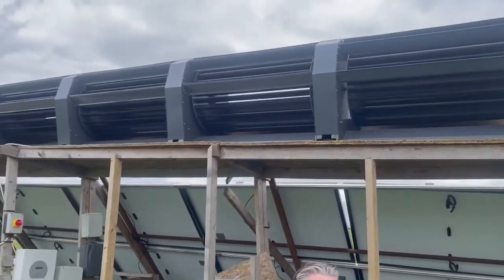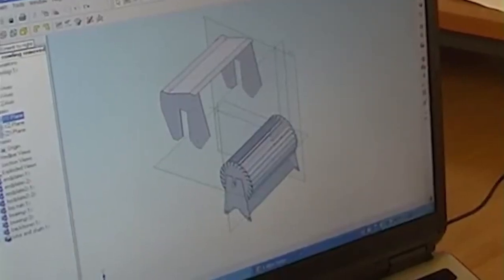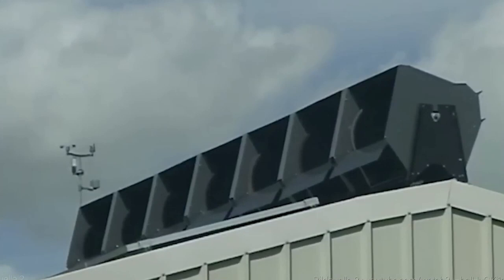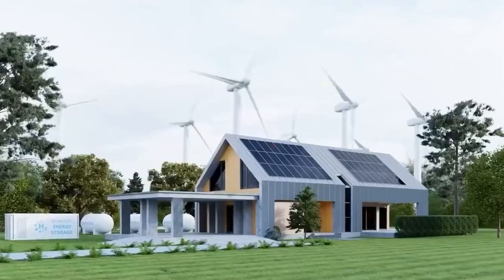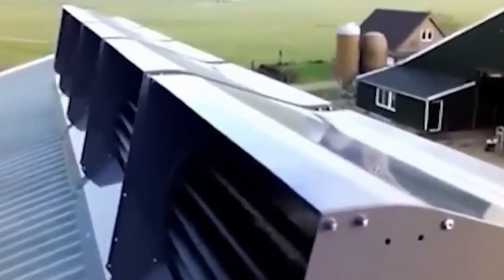What does the future hold for the RidgeBlade? Well, it's still in its early stages, but there's hope. Mass production could be the key to bringing down the cost and making it a more accessible option for folks like us. As technology advances, who knows what's next in the world of home wind turbines? The RidgeBlade might just be the beginning of a wind revolution.